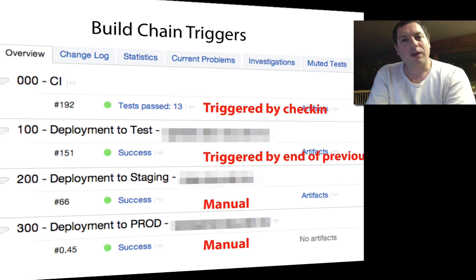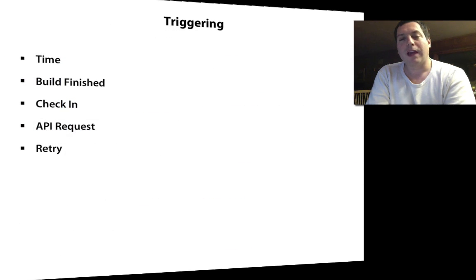And here are the types of triggers that you would usually have. You can trigger a build configuration to run at a specific time of day, or every hour, or every 12 hours, etc. You can trigger a build configuration when another build has finished, so that they run in a specific order. You can trigger a build when someone checks in code. And then you can even trigger it via API requests, via a specific tool that you have.